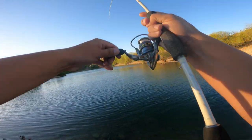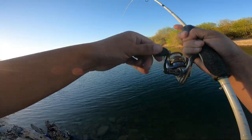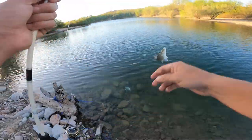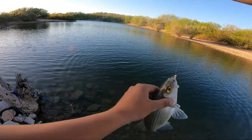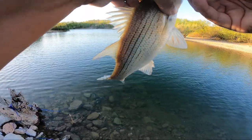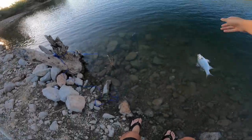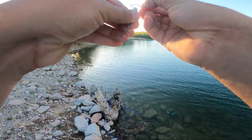Got another one. Yes. Come on. How much fun is this? Honestly, I think four is going to be plenty. I'm just going to keep four. This is another good little eater size, but should I just keep four? Yeah, I'm just keeping four. I'll let him go. If I change my mind, I'm sure I'll have plenty of more fish to catch.